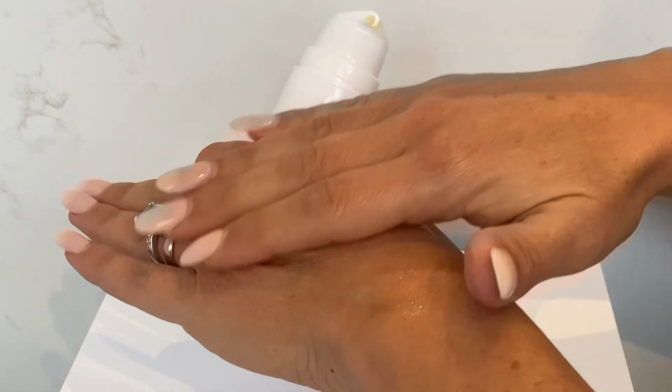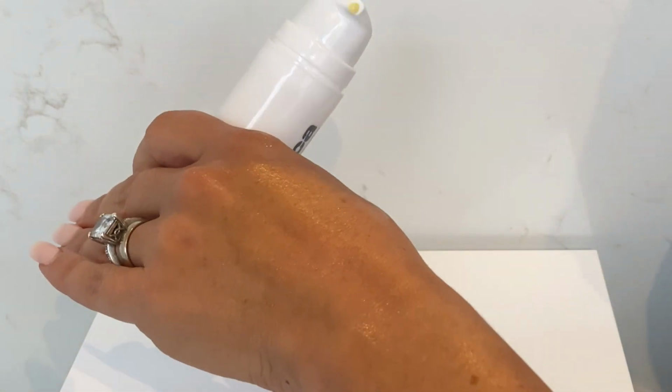As sunscreen is a must, we recommend in the morning using your sunscreen over the BioLumin-C Gel Moisturiser.